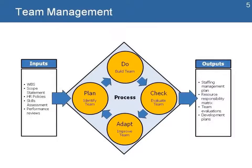Let's look at our process. We have our inputs, in which we have specific information from our HR policies and skills assessments and performance reviews of the staff in your team. You do your plan, you identify your team, you then start building the team, you evaluate the performance of your team, and then you do actions to improve it. The key outputs: staffing management plan, responsibility matrix, team evaluations, and development plans.